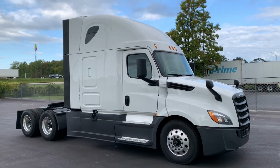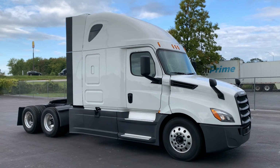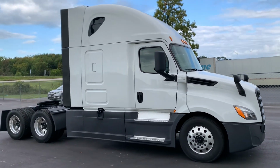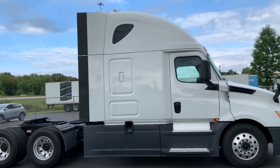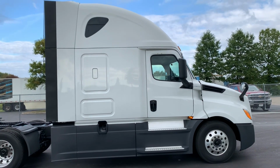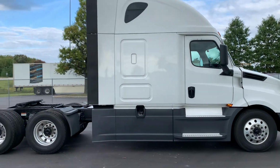Just doing a quick walk-around video on this 2020 Freightliner Cascadia 126 that you inquired about and are interested in. This is stock number 4814, 2020. DD15, 455 horsepower, just over 400,000 miles. I'll show you the odometer when we get inside.